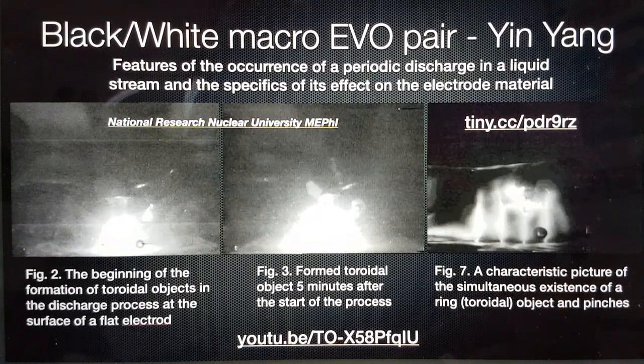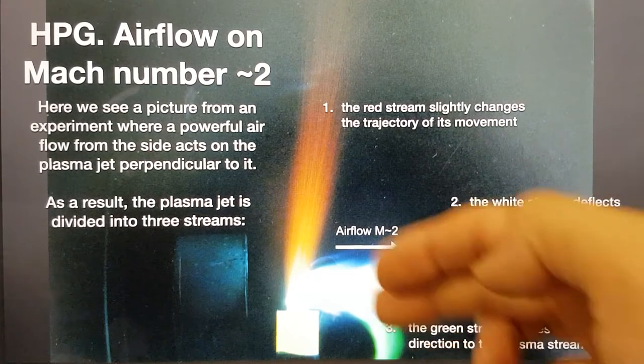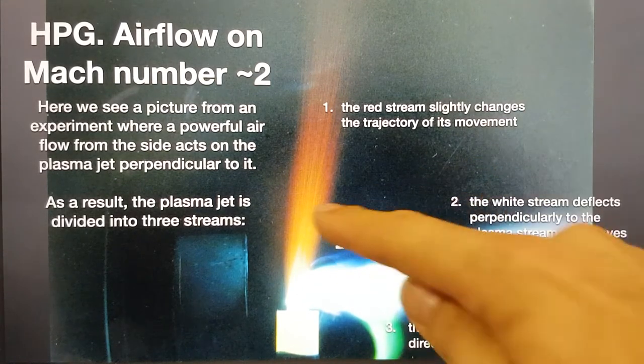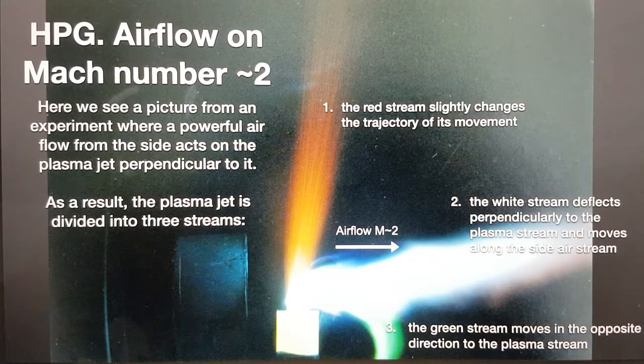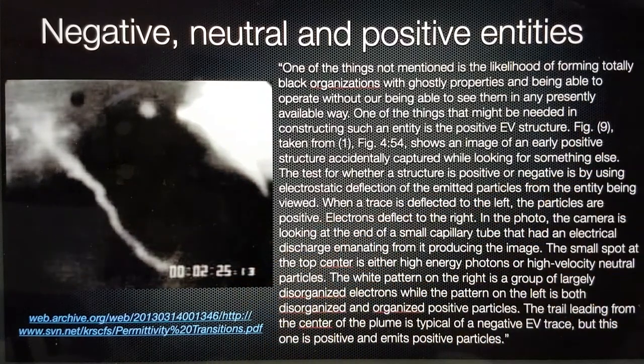Okay. And so what I'm saying is that maybe the one that's coming up here and the one that's coming down here are different types of structures that are created that may also be EVOs, or that there is a negative version of this. And what evidence do we have of that? Well, this is some material, again, from Permittivity Transitions by Shoulders. And he says there are negative, neutral, and positive entities. One of the things not mentioned is the likelihood of forming totally black organizations with ghostly properties and being able to operate without our being able to see them in any presently available way.